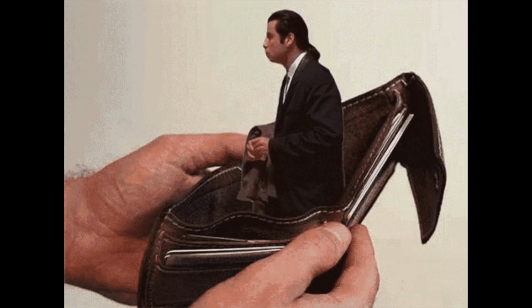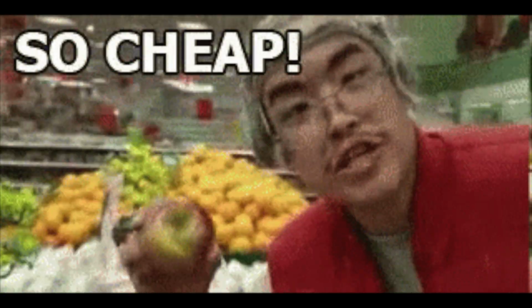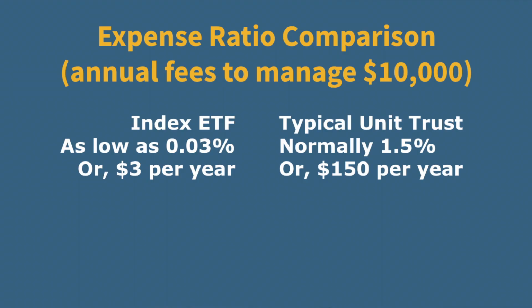The other kind of fee is when you compare using a low-cost ETF versus an actively managed fund, which tends to be much more expensive. As an example, a low-cost ETF can be really cheap, like 0.03%, which is basically like $3 to manage $10,000. In contrast, an actively managed fund like a unit trust can cost as much as 1.5% on an annual basis. That's $150 to manage that $10,000 portfolio.